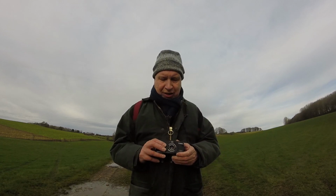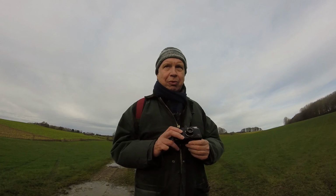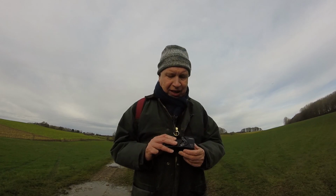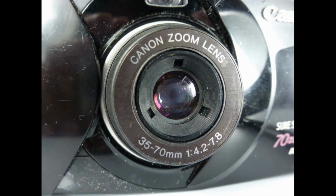And it's interesting that this camera, 1995, I remember my parents buying one of these. They were not particularly cheap. I think they were around the £100 mark. And what we have is a basic, I say basic point and shoot, but I remember the quality of this camera as being excellent. We have a 35mm to 70 zoom lens.